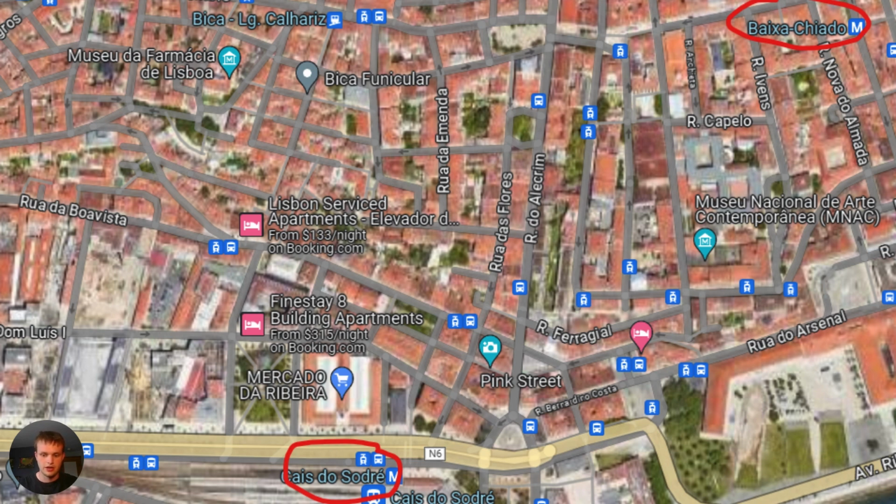And they all connect, so it's really easy to get from one place to another. I personally use Google Maps a lot to get from each location because I just find it on the map and then have the metro part enabled, and it would tell me which station to get off on and stuff like that.